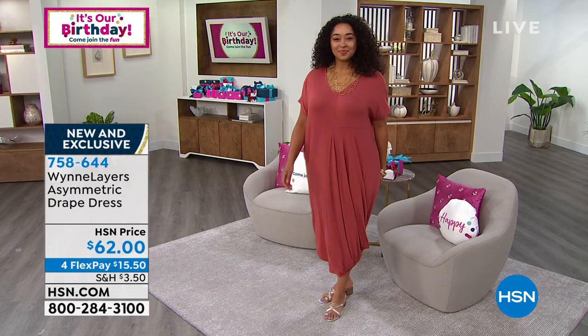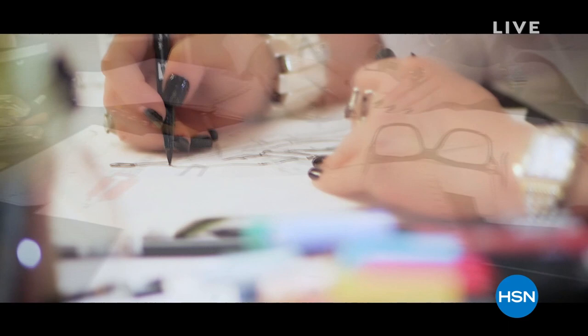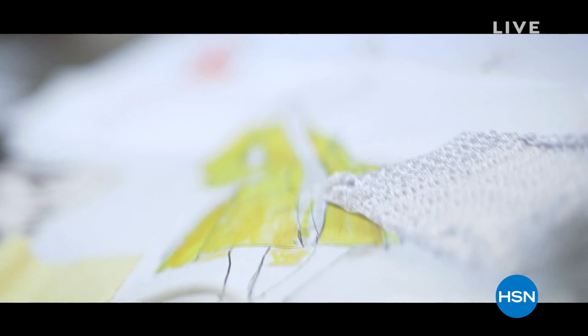Now, if you love what Marla Wynne brings to us in terms of fashion and comfort and style, and quality, and really, that's it in a nutshell. Marla says, I created a line that I wanted to wear, and I know that so many women really follow suit with that. You can see Marla there with the sketch pad, bringing things to life, and so you're gonna see some new in this hour, and also in next hour as well. So I'm glad that you're with us.